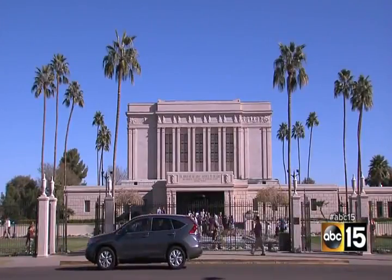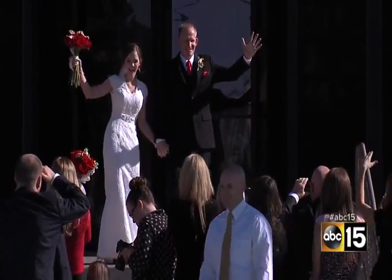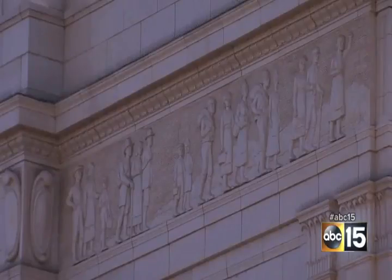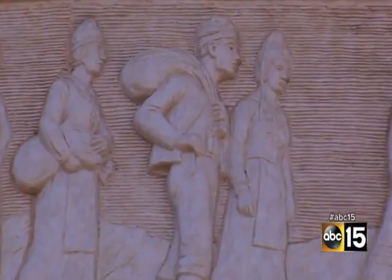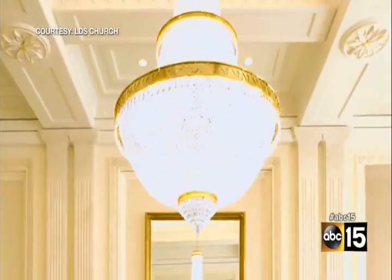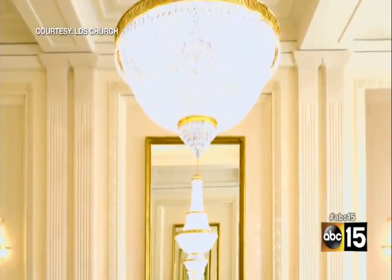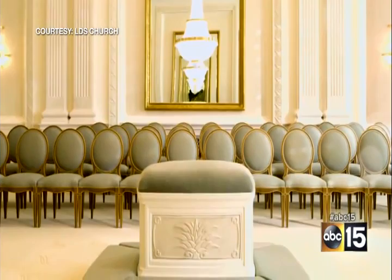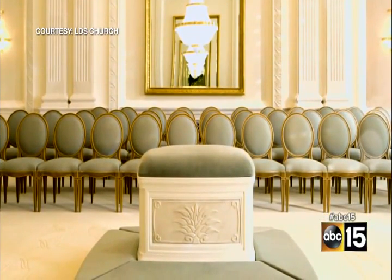They believe marriages performed in temples are blessed to last for eternity. They call it a sealing, uniting couples and families together, not just till death do you part, but until the next life as well. This is what one of those sealing rooms looks like in the new Gilbert Temple. The ceremony lasts 20 to 30 minutes with just family and a few close friends in attendance.